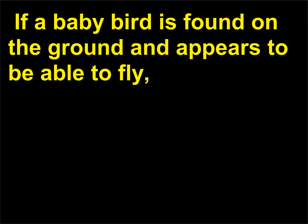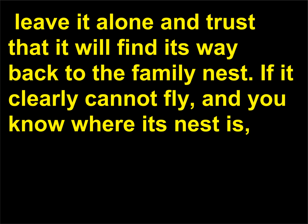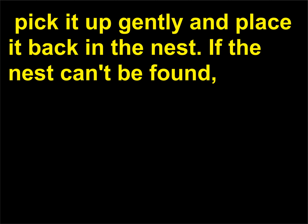If a baby bird is found on the ground and appears to be able to fly, leave it alone and trust that it will find its way back to the family nest. If it clearly cannot fly, and you know where its nest is, pick it up gently and place it back in the nest.